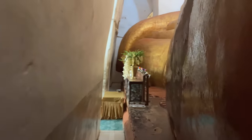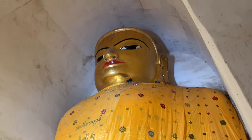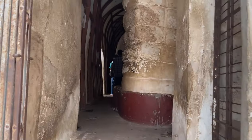I've never seen a temple like this before. This is really, really cool. And you can see just how colossal this hall is. Oh, here we go. So here is the third seated Buddha. Let's go up here in these steps and see what is back in here.